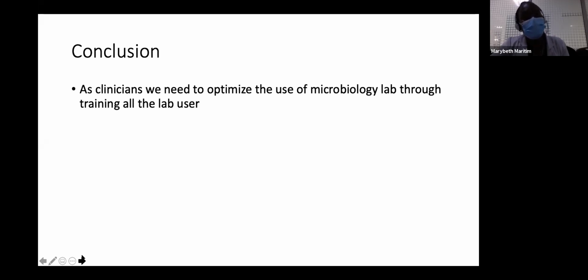So we need to optimize the use of the lab. And what we hope to do is really to train a lot of us on different aspects. So we'll have additional sessions where we'll focus even on antibiotics. We'll focus on collection of lab specimens, and really disseminating the clinician's handbook.